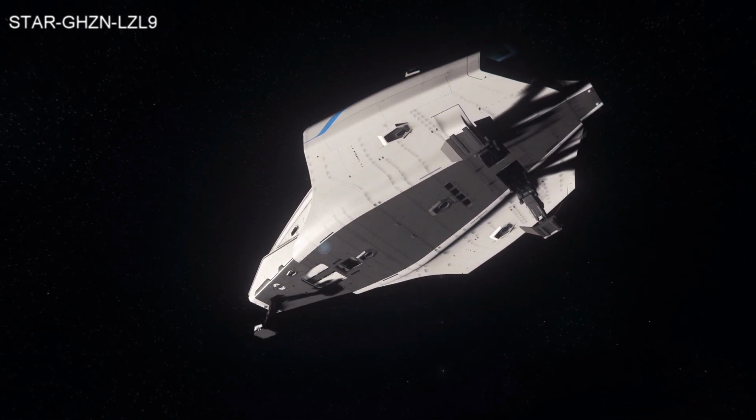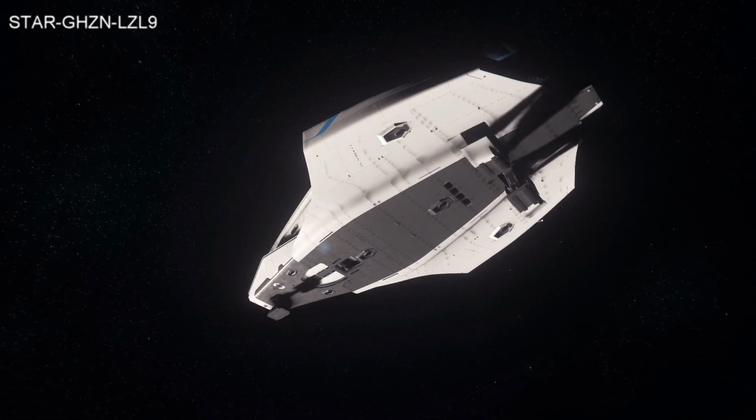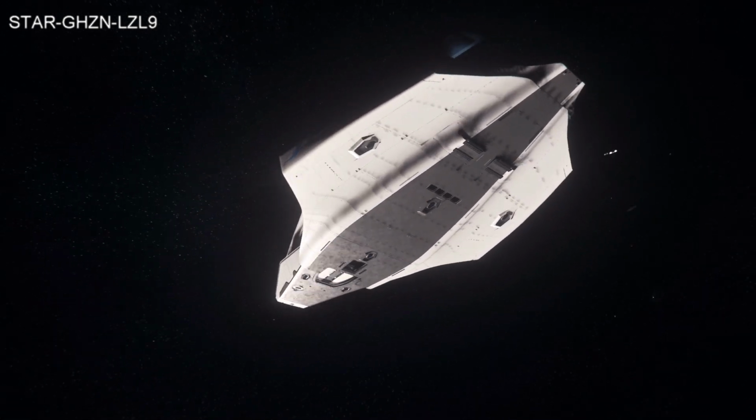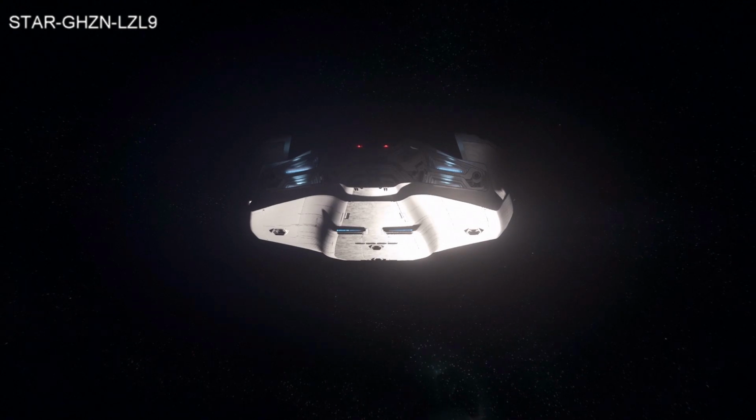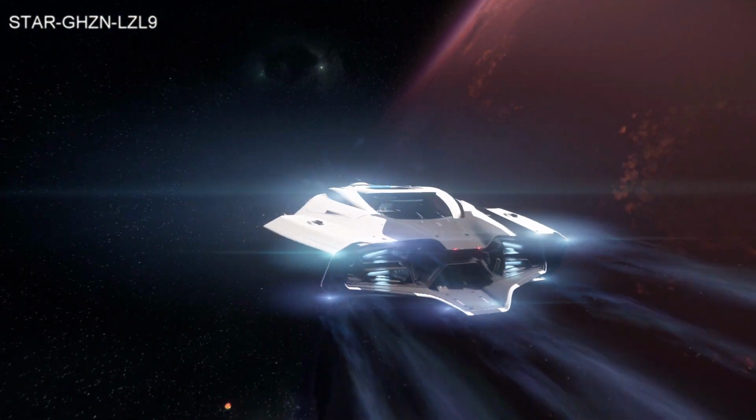So that is it. Tomorrow, we're going to look at the final 2. We're going to look at the Mercury Star Runner, and then after that, the Carrack, the winner of Best in Show. So until then, only a few more days.